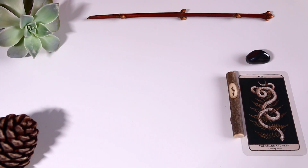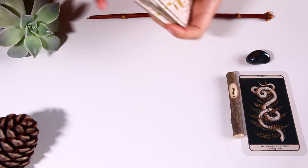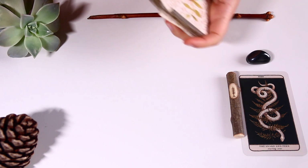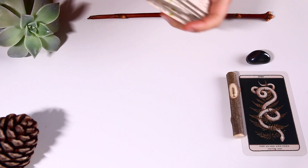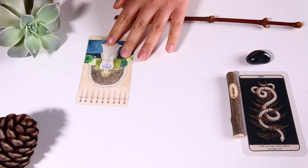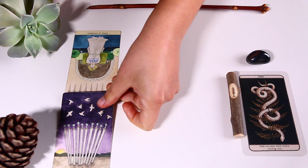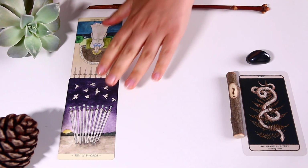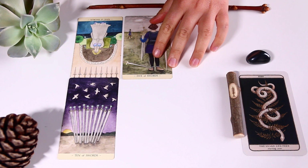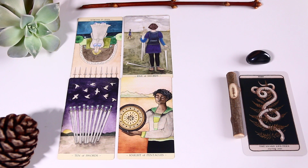I feel like I want to make this a bit brighter. There. So please and thank you. What are some urgent messages from Spirit to pile number 3? Please and thank you. Okay, so we have the Nine of Swords in the reverse position. So they don't want you to worry about this Ten of Swords upright, which talks indeed about really painful endings. We have also the Five of Swords upright, the Knight of Pentacles upright. Let's see what other urgent messages from Spirit to pile number 3, please and thank you.